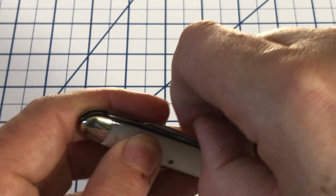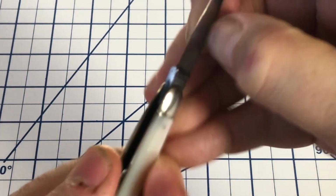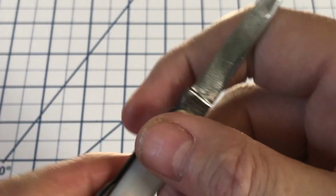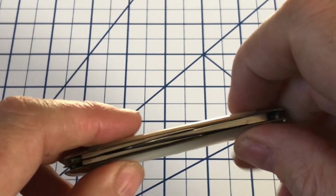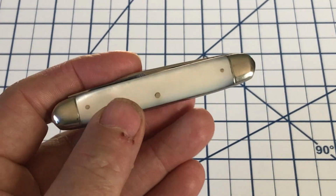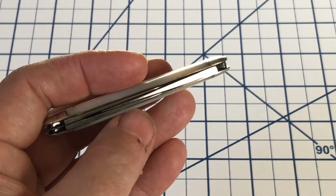Now, the first clue is the fact that it says England on the back. They began to put England on the knives after the Tariff Act of 1890. So we know that this knife was made 1891 or later.